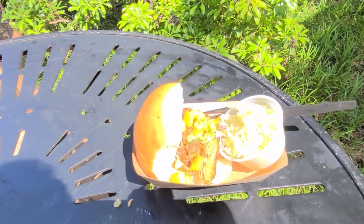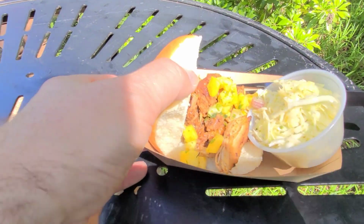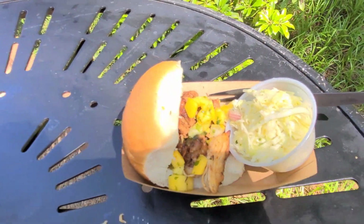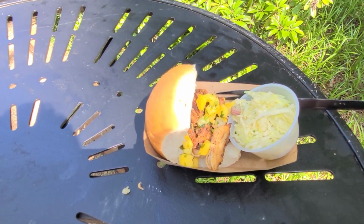Okay, so I went with the chicken slider because it looked pretty good, and that's what they recommended too. I mean, they're all good, but I went with the chicken slider, so let's take a look at it. We'll dig in and see how good it is. All right, there you go. There's your chicken slider. Looks like you got the chicken on there with some corn, all their seasonings. They gave you a little coleslaw to eat. So it's looking pretty good. Not too shabby.